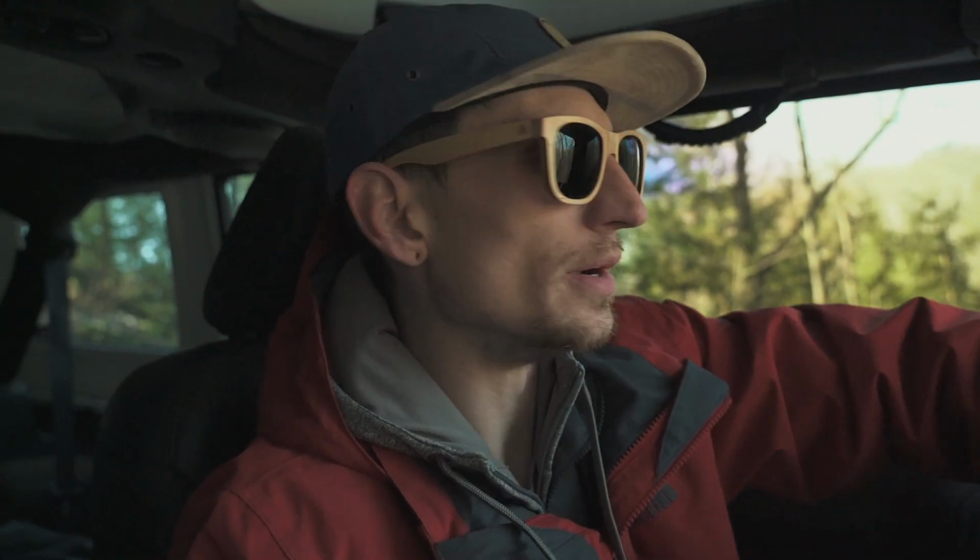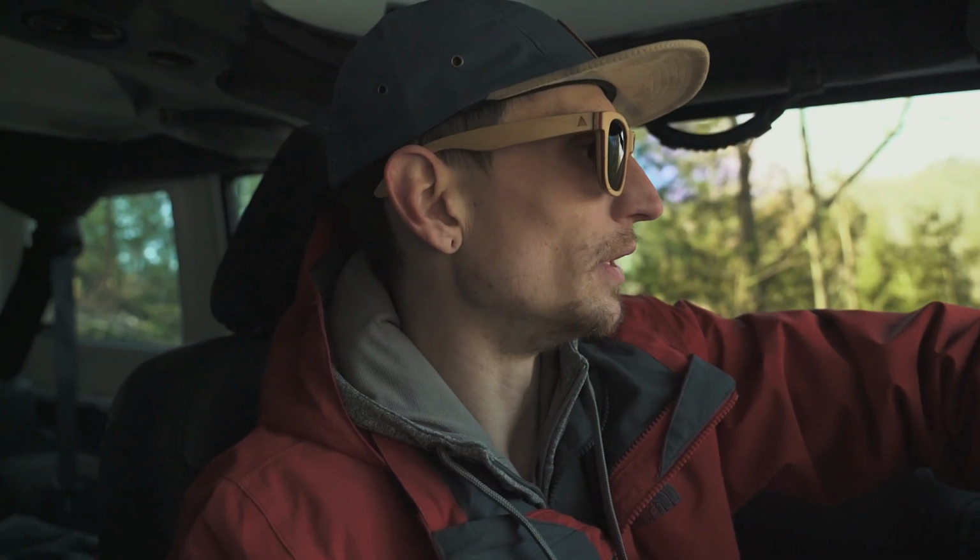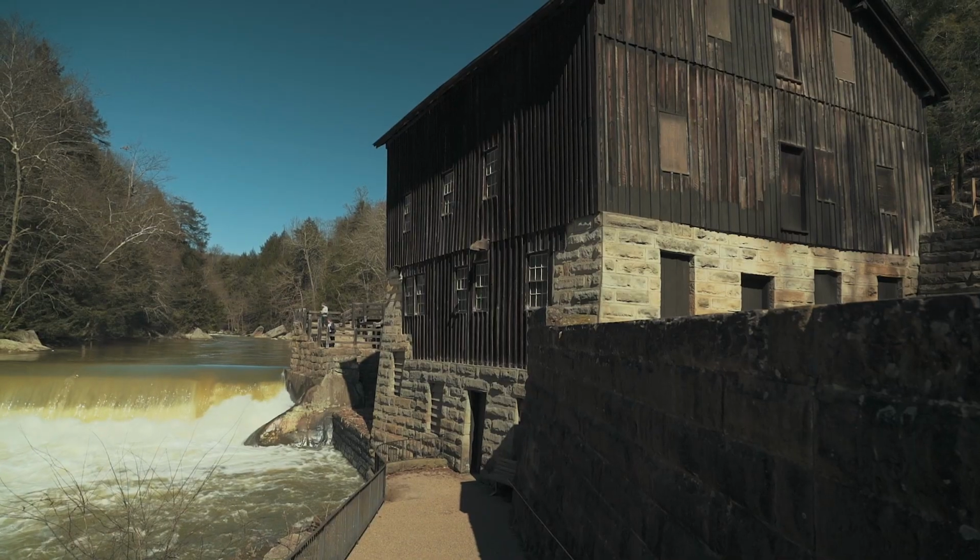All right, so I'm parked about 100 yards from the mill here. Still no parking, go figure. So I'm actually gonna be walking down the hill now. Go check out some water, go check out the mill itself. There's a covered bridge down here. It should be pretty cool.